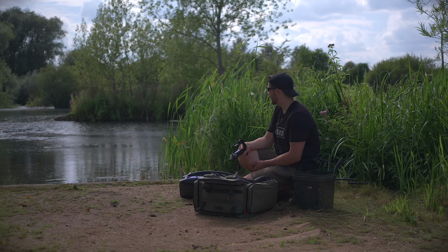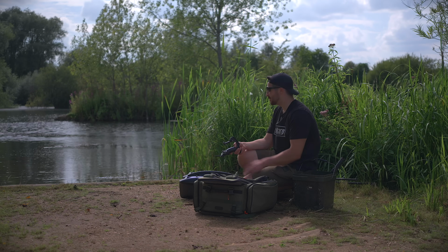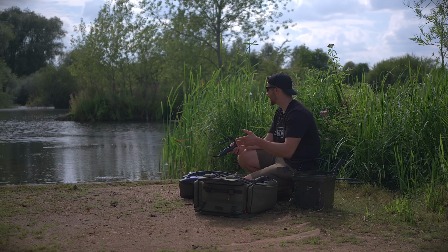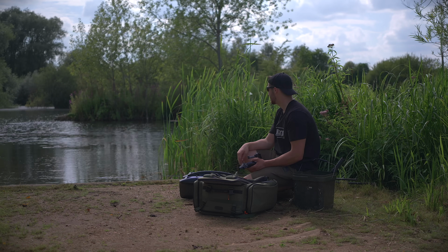There's a lot of fish here, but actually fishing for them and getting a rod in the water is proving to be quite difficult, so that's the challenge at the moment. I think if we can do that without spooking them, and we're presented, then we're going to get a bite, but that does seem to be the challenge.